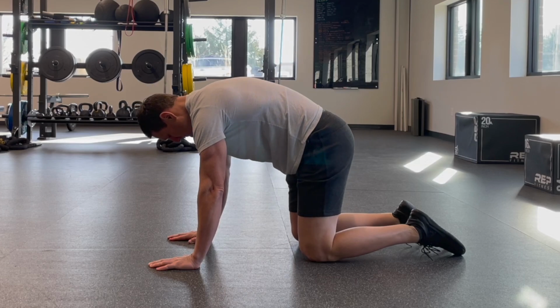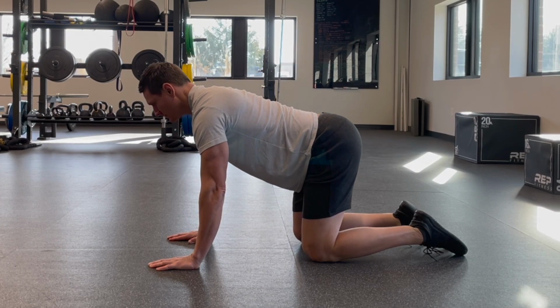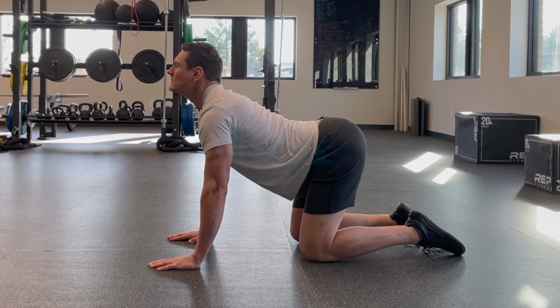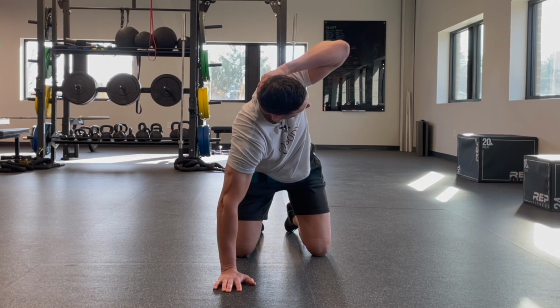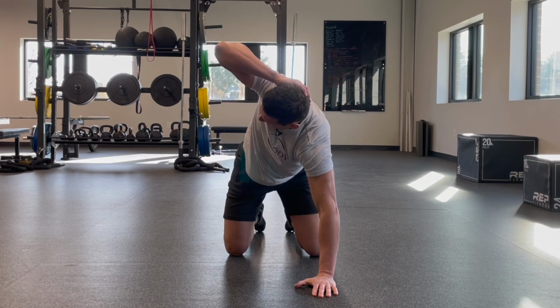There are also yoga stretches, things like cat stretches and things like the camel stretches or the cat-cow stretches that will give you good flexion and extension of your back. You can also put a hand on top of your head and then rotate your elbow up towards the ceiling, and that's going to give you good rotation.